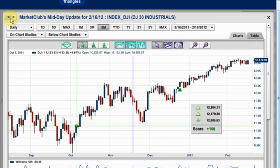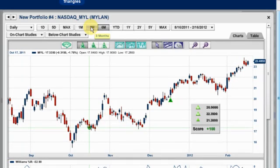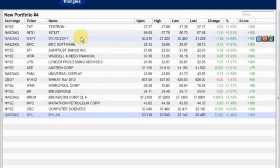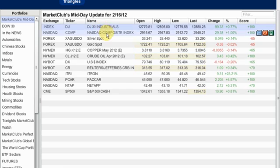Going on to the NASDAQ. No, that's not the NASDAQ. That's something else. That's a stock. Hold on one second. I think we're in the wrong portfolio for some reason here. No worries. Let's just go to, this is the portfolio we want to look at. This is the NASDAQ we want to look at right here.